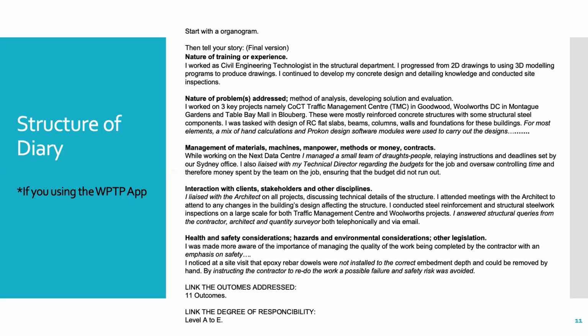Have that organogram ready. Remember who was above you and who was underneath you and what's the story. Then the nature of your training and experience. Now, remember, this is the final version. This is a short version of what actually happened. So I'm going to first give you the short version, and the short version is because of the limit of words that you've got. I worked as a civil engineering technologist in the structural department of whatever company.